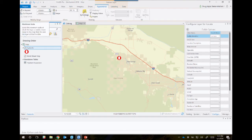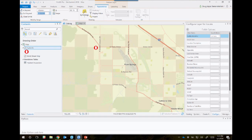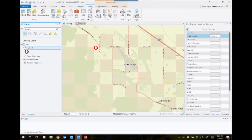Jeff mentioned this setting a scale dependency. I can set that for my layer here on the appearance tab. So if I don't want to see these too far out, let's say maybe at 100,000, that seems about right. I don't want to complicate my map too much when I'm working at a higher scale. I can do that.